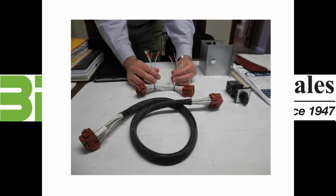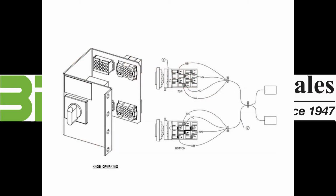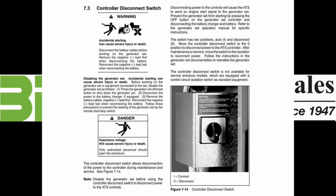A solution is to isolate the A, B, C, and neutral wires and run these through a selector switch. The selector switch can then be mounted inside the enclosure where it is accessible to a trained technician. The instruction manual provides the proper procedures.